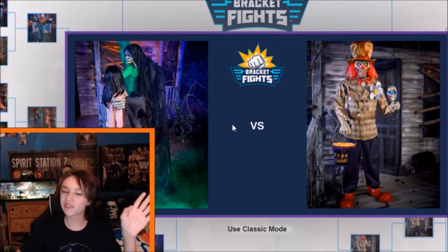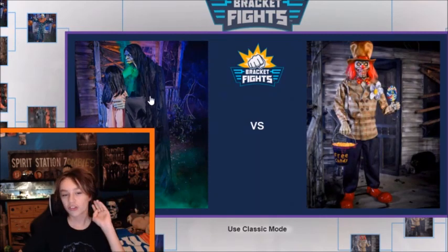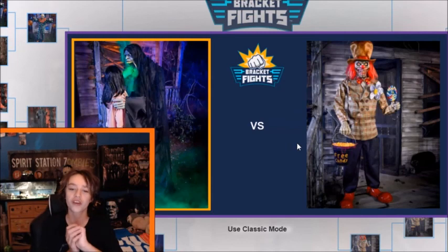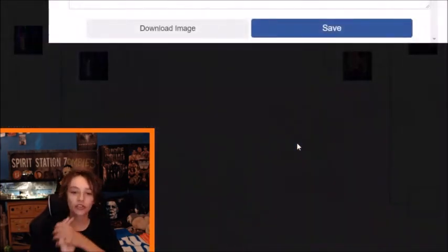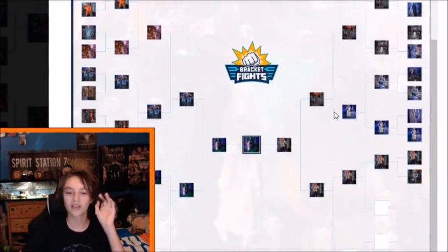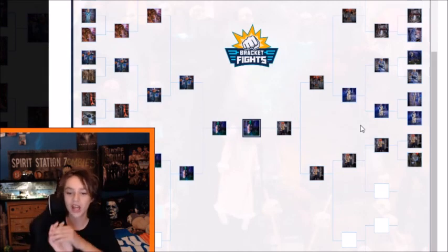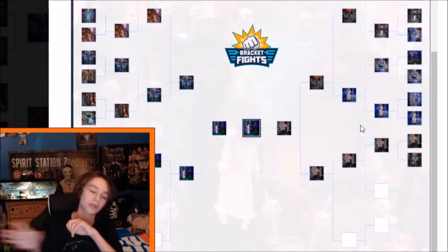Ladies and gentlemen, it's a big thing. Harvester of Souls. So, I'm going to pick Harvester of Souls just because I love him so very much. I think he is one of the most unique animatronics that we've ever seen, and I love him. Even though I'm probably not going to buy him this year just because he's a little pricey, I do believe that he's the best prop of the year.